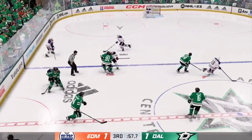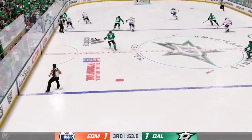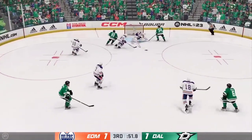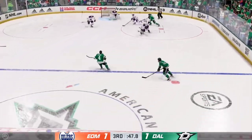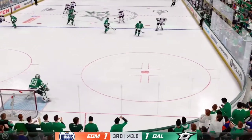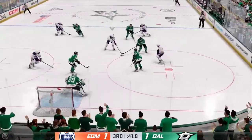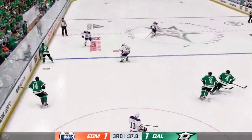The Oilers win it. Fails to find the open man. The Stars get a hold of the puck along the boards. Edmonton's got control of it now from their own end. Nice feed. Here's a short pass to Ryan. Here's a chance to the middle. And that goes off a stick and off target.